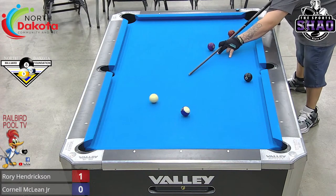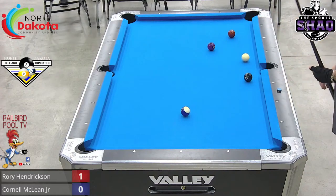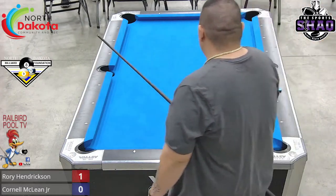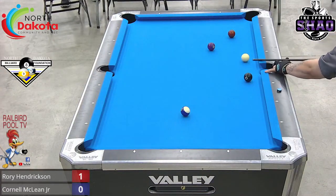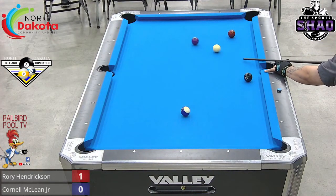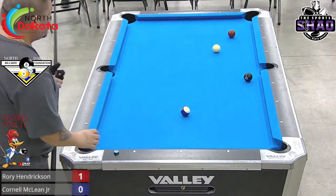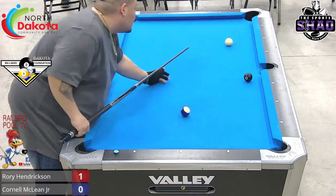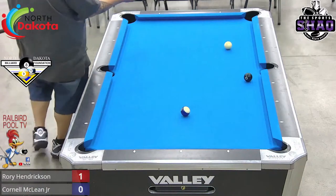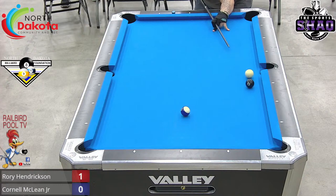Nope, he was able to get across there. He just had enough angle. Man, his speed is looking real good right now. He punched that thing nicely, and he got ball in hand position here. So this is going to make Rory take note of that, how good he's hitting them as far as the speed. Like, you notice Rory's speed wasn't nearly as good as Cornell's right now, and we'll see if that continues and if that makes a big factor in this match.